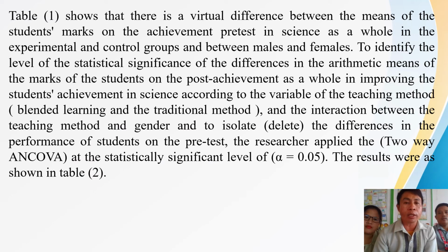The table shows that there is no virtual difference between the means of student marks on the achievement pretest in science as a whole in the experimental and control groups, between males and females.